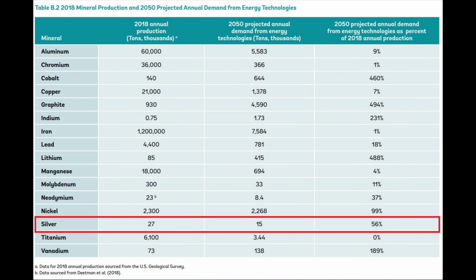So I've now got this table here where you can see all the various minerals. The second column states their annual production in thousands of tons, then the middle column is the 2050 projected annual demand from energy, what they expect it to be, and then the final column is just the percentage increase. And you can see I've highlighted silver, which is third from the bottom on the table. Annual production, that's what's mined, just ignoring what's recycled, was 27,000 tons. By 2050, it's of the view that 15,000 tons will be used exclusively in solar.